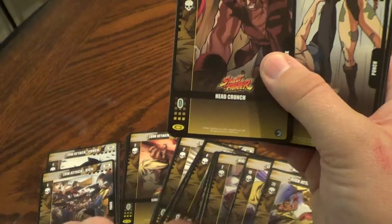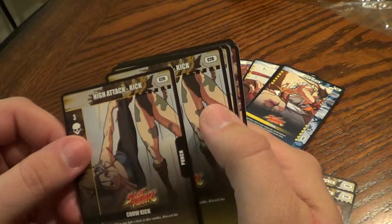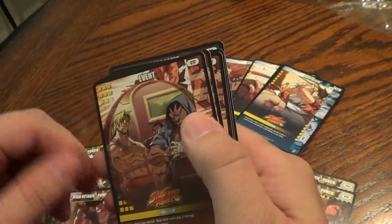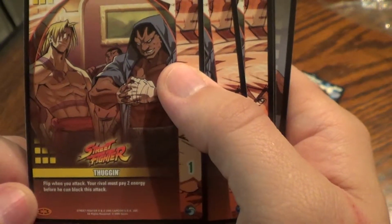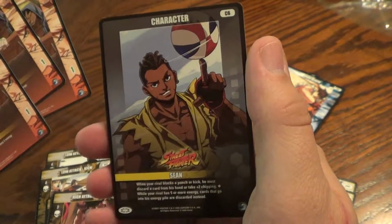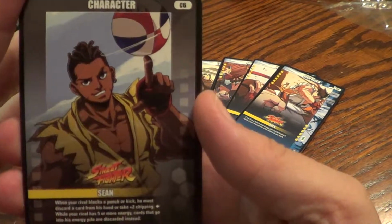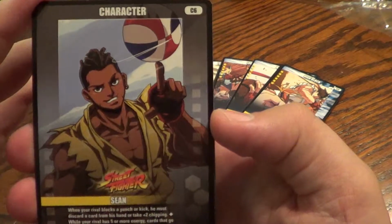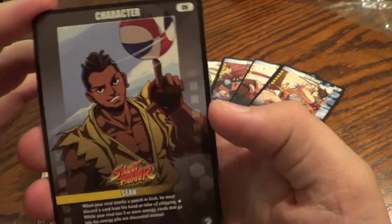That's what you get when you get the leg thing here with Cammy. That's not good. Crow Kick. That's very much a Cammy thing. Some event cards. We be thuggin'. It's a cool picture. And Sean. He's a Harlem Globetrotter. Look at him. Sweet Georgia Brown. Is that racist? I don't think so. I love the Harlem Globetrotters and basketball. I don't even know if he's actually black, but he looks awesome.